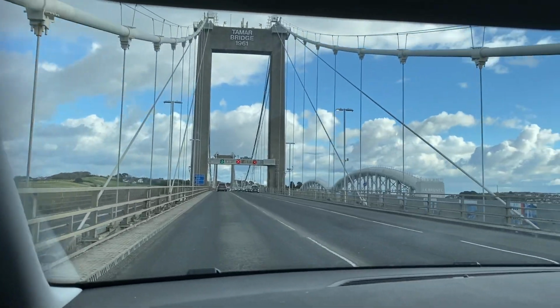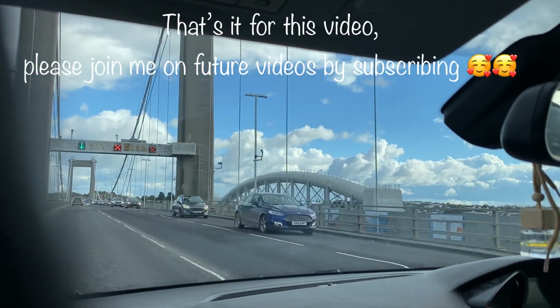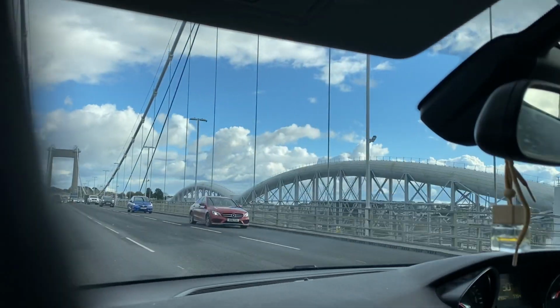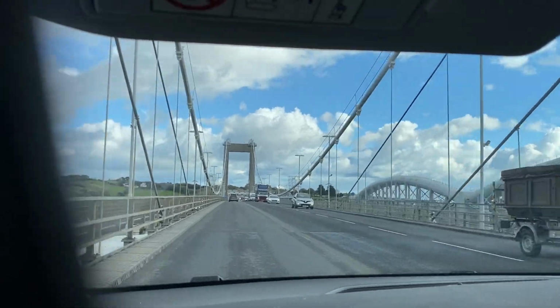Here we are, going over the Tamar Bridge. There's the Brunel Bridge. Train bridge. I used to do this trip quite a lot when I used to go and see my nan, who's no longer with me.